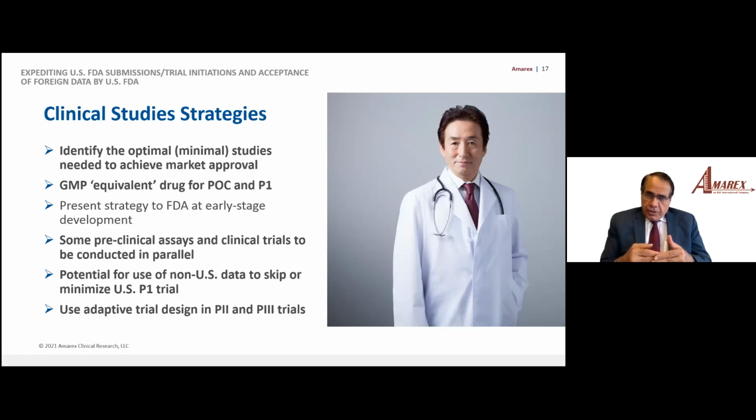There are situations where we go from a phase 2 to a phase 3. Yes, they may require more than one trial, but that has to be discussed with the agency. Another aspect is that when one is doing a phase 1 study or some proof of concept study, do they need GMP?